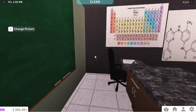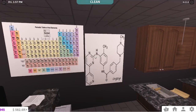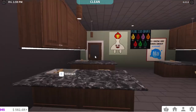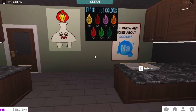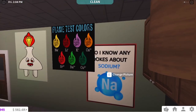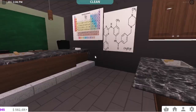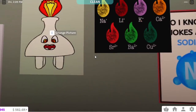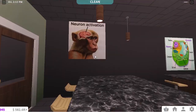So this is the chemistry classroom. A chemistry classroom isn't a chemistry class without the periodic table, of course. I don't even know what this is, but I always see chem and bio kids drawing this. I think it's some chemical structures. We got some cheesy puns that you can't really see because they're overlapped. I love how sleek and modern this school is, and then all of that is just contrasted with those silly posters.